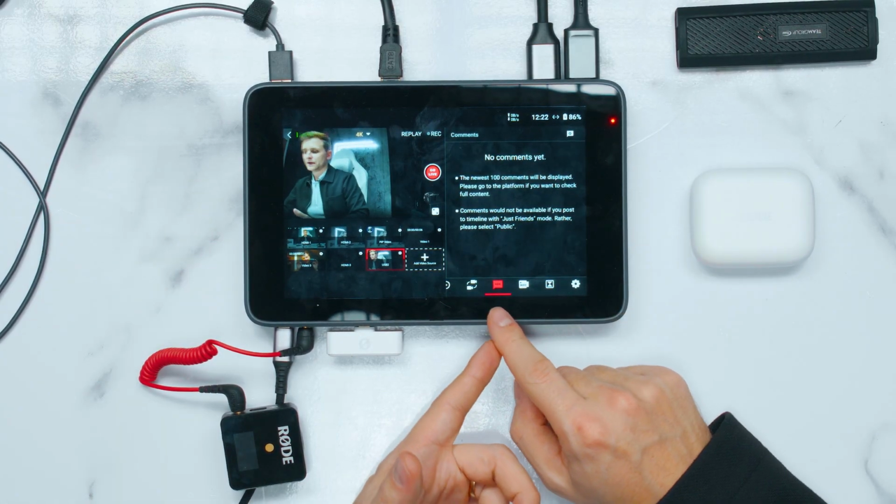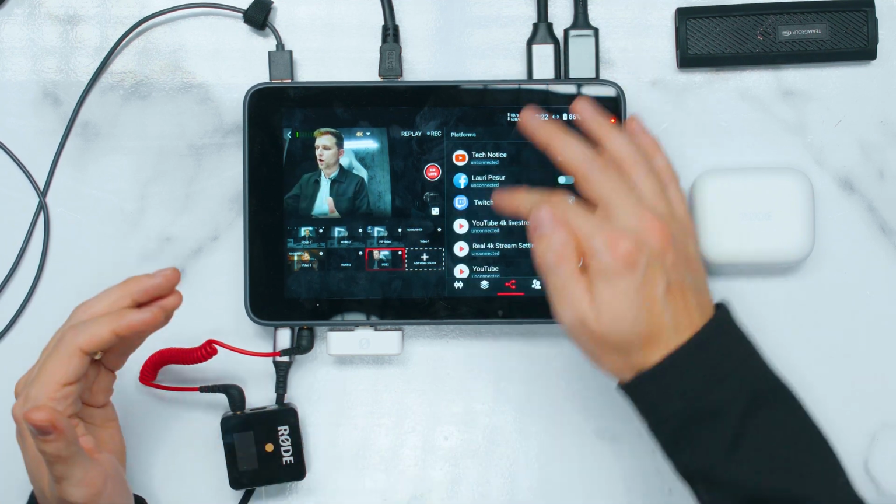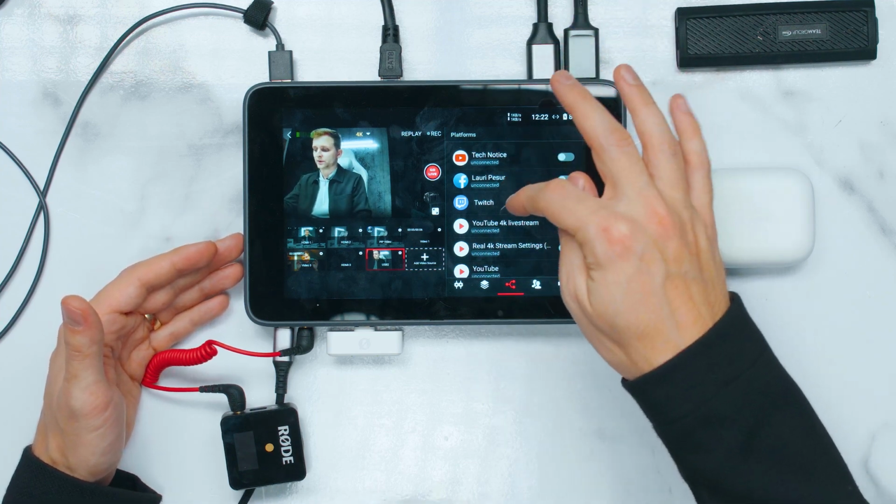Then moving on, there is a comments section in here, which is super cool. All the different platforms that I've connected to it, YouTube, Facebook, Twitch, whatever.